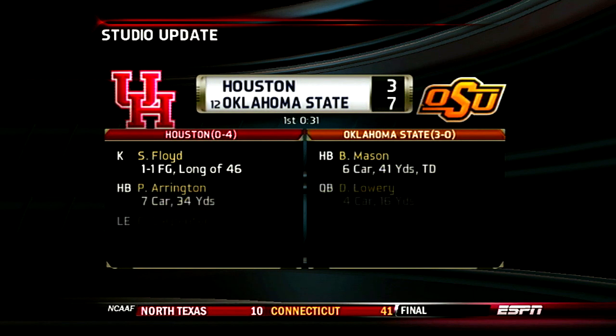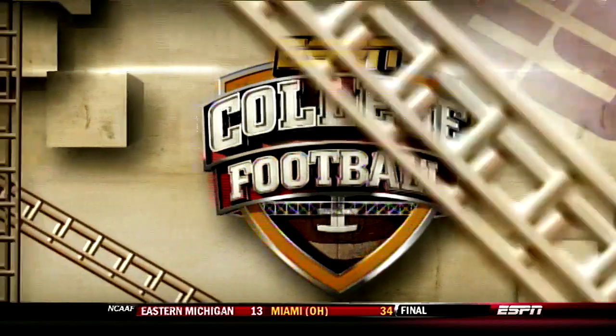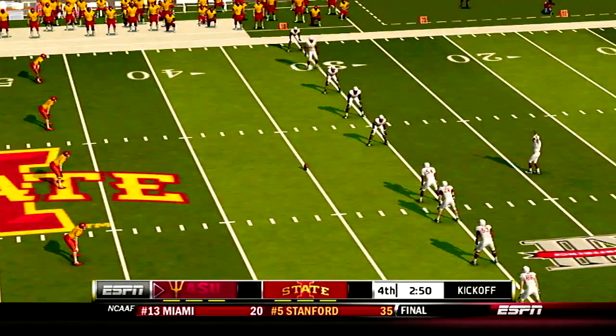In other action, the Cowboys entered today's game ranked 12th in the nation, but their sights firmly set on the top 10. We've got a tight one going on here. Mason's a determined runner and one that makes the most of every opportunity. He takes this opportunity to get it into the end zone. Oklahoma State leads it 7-3, late in the first quarter. Thanks, Reese. Well, this one's not even close.